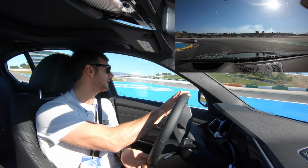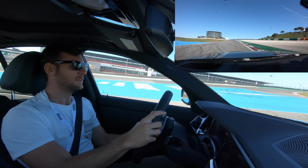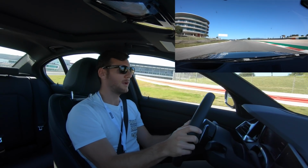It wouldn't overheat. They improved the cooling system. They improved all the internals of the engine. The twin scroll turbocharger. The brakes are up to snuff.